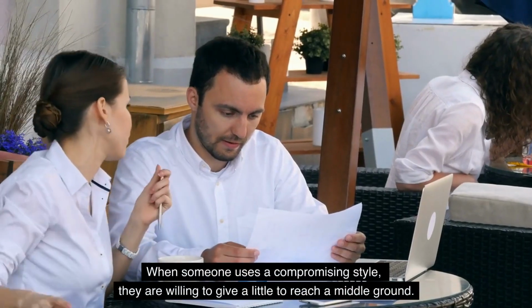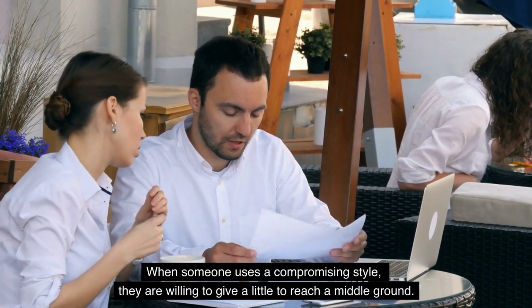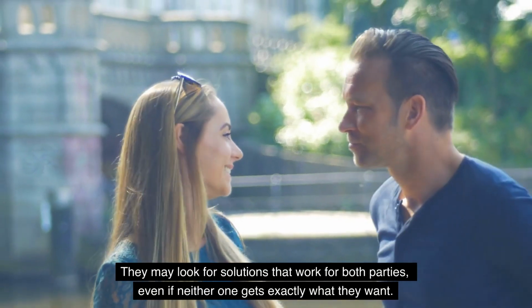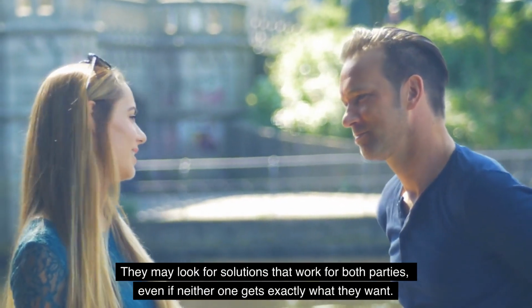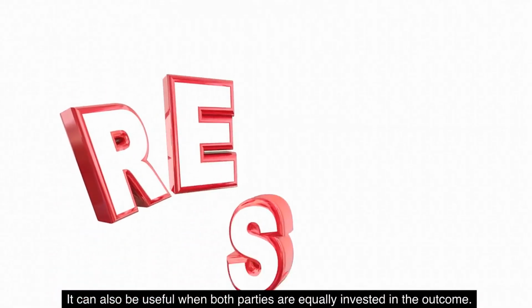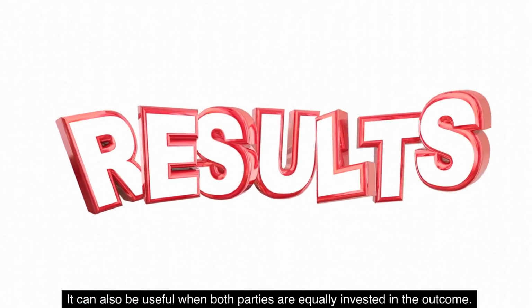Compromising is the fourth style of conflict. When someone uses a compromising style, they are willing to give a little to reach a middle ground. They may look for solutions that work for both parties, even if neither one gets exactly what they want. It can also be useful when both parties are equally invested in the outcome.